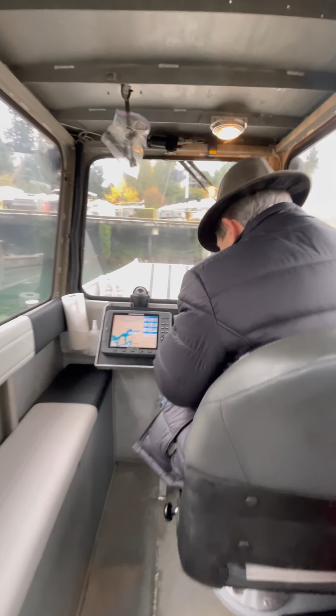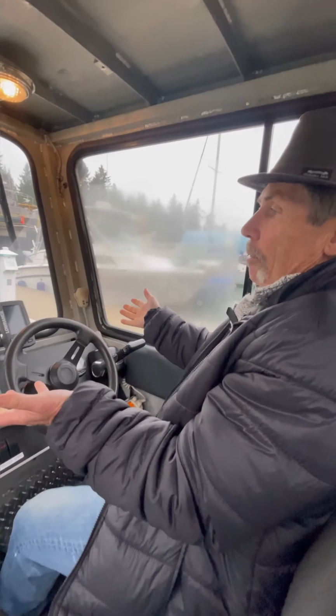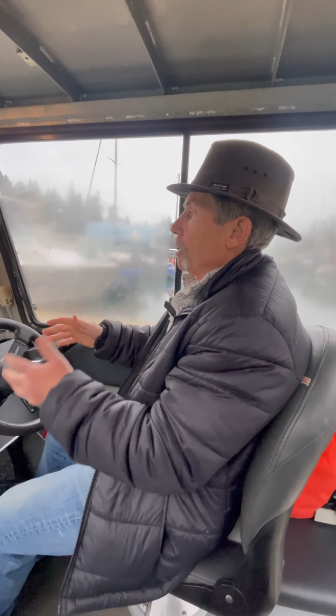Nice comfortable seating here with a footrest. Because when you're on a workboat, you spend hours and hours and hours driving the boat. It's got to be comfortable.